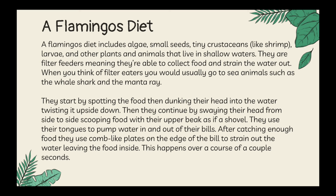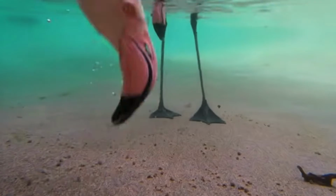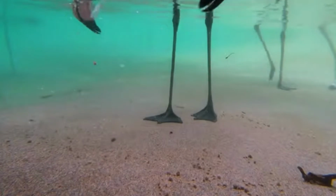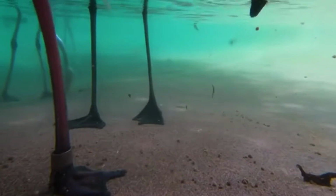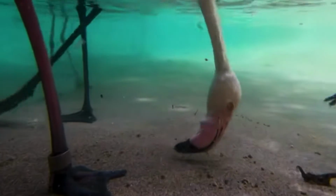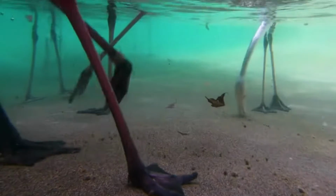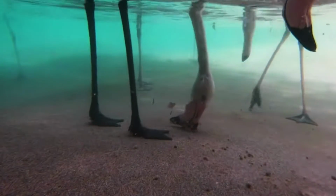They start by spotting the food, then dunking their head into the water, twisting it upside down. Then they continue by swaying their head from side to side, scooping their food with the upper beak as if it was a shovel. They use their tongue to pump water in and out of their bills. After catching enough food, they use their comb-like plates, which are on the edge of the beak, to strain out all the water, leaving the food inside. This happens over the course of a couple seconds.